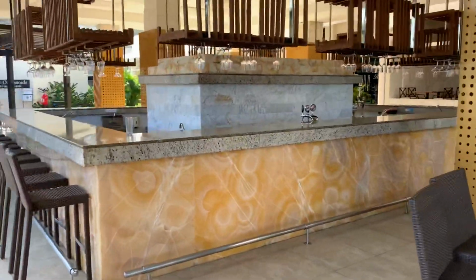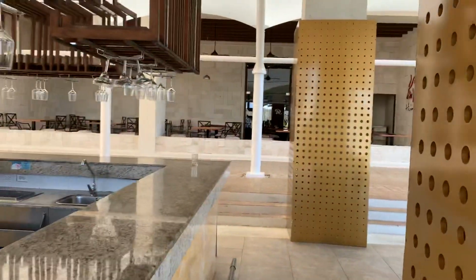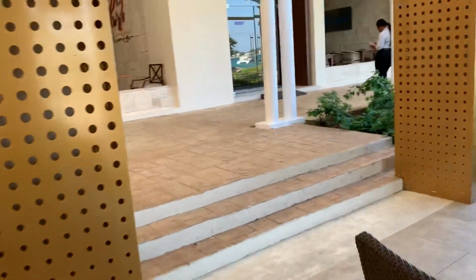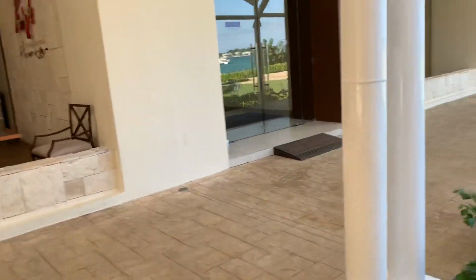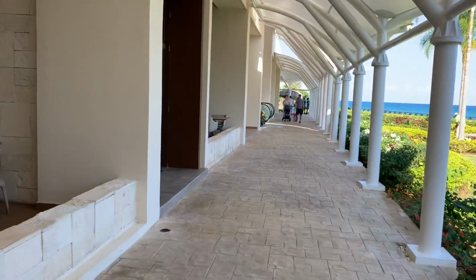But it doesn't open until the evening. So this is kind of like Restaurant Row. We'll start from the one end closest to the escalators, and we'll walk back down.